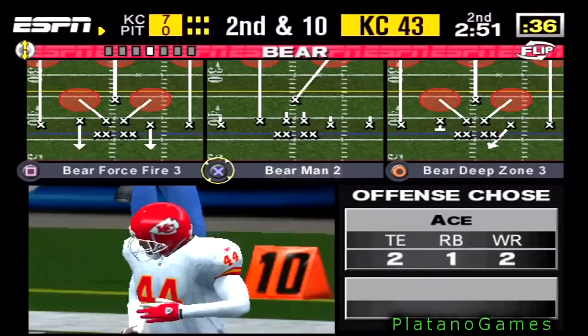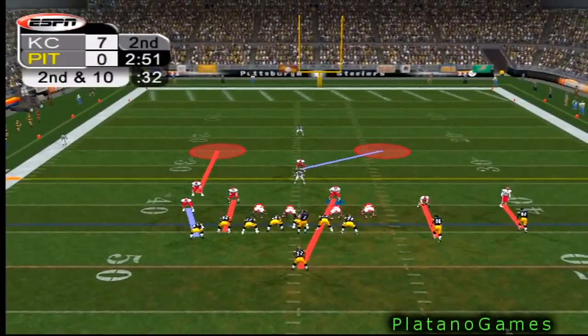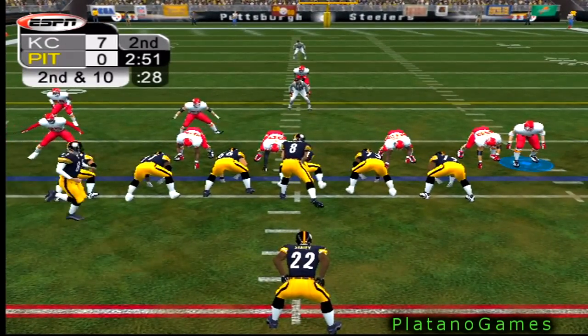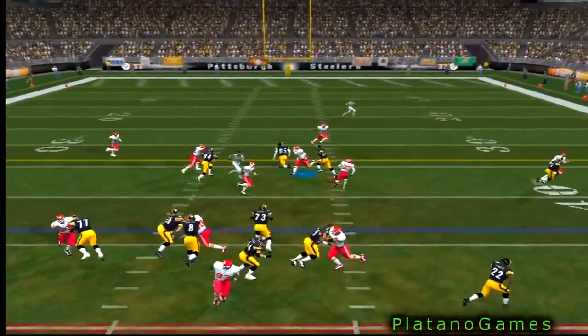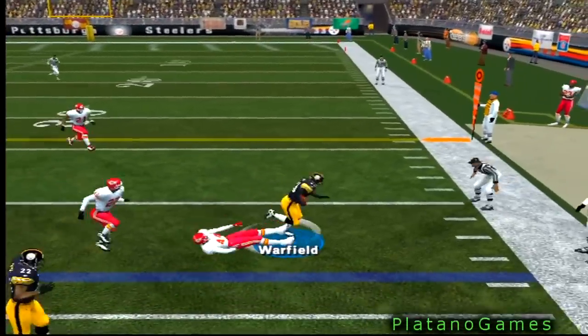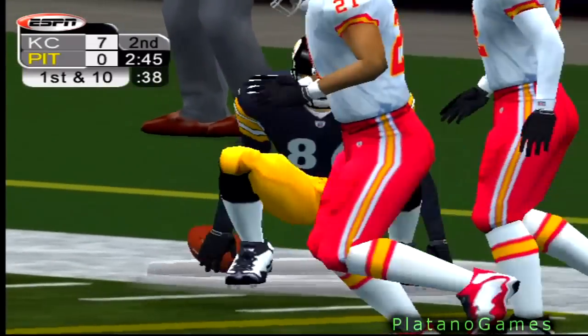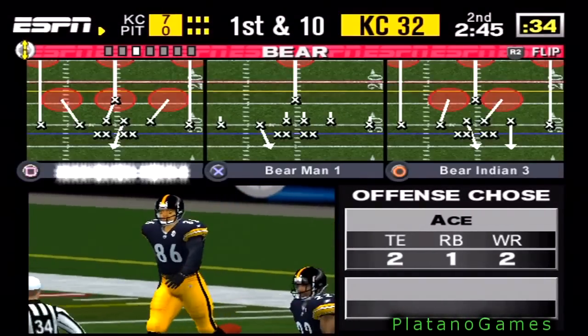Warfield tips it away on the coverage, incomplete. Second down, both tight ends left. Riemersma goes in motion. Maddox throws a heater right sideline, and the reception's made at the 39. Finally popped out of bounds at the 32. First down.